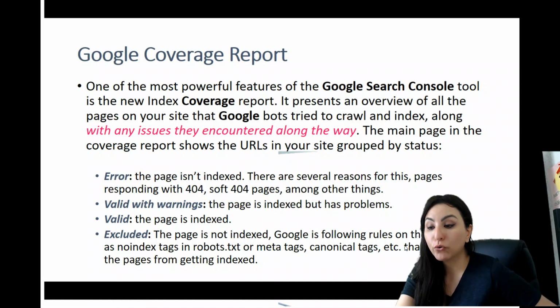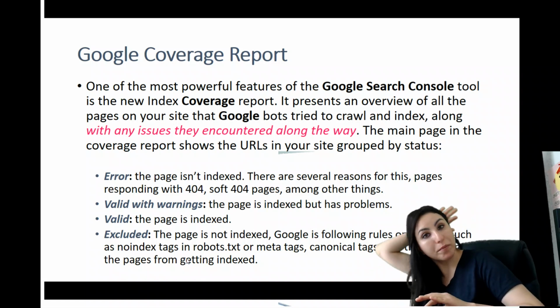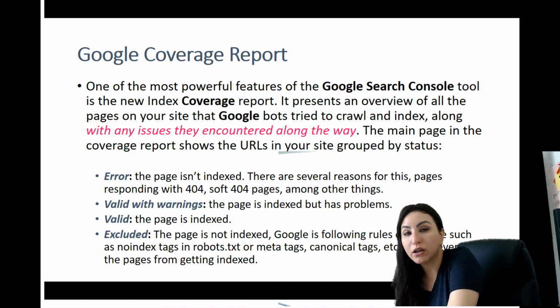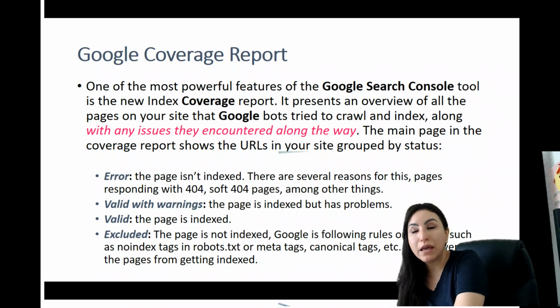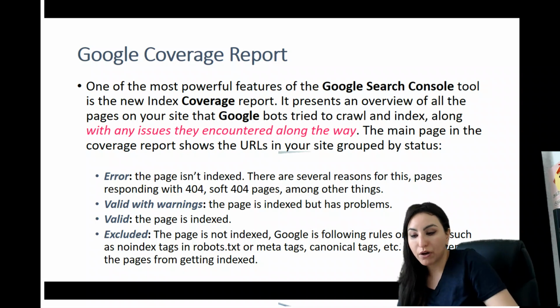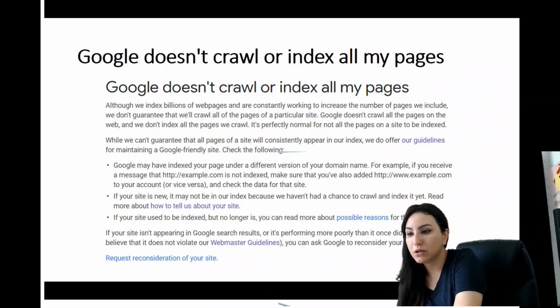Google is following rules on the site, such as no index tags. We're going to talk about all these no index tags and canonical tags and all that in due course. So you maybe want to exclude some pages, and I'm going to talk about this in future classes. So there is so much for us to talk about and to cover.